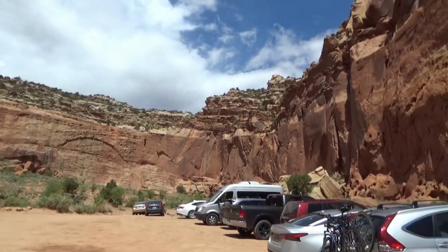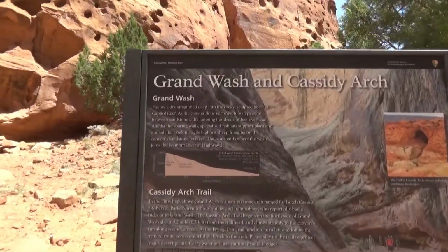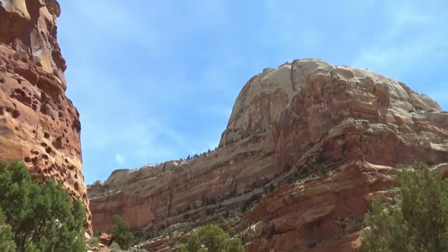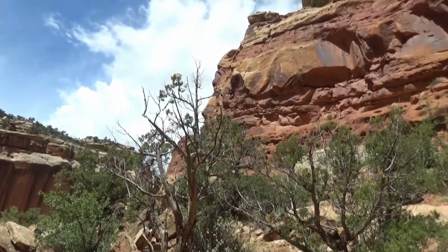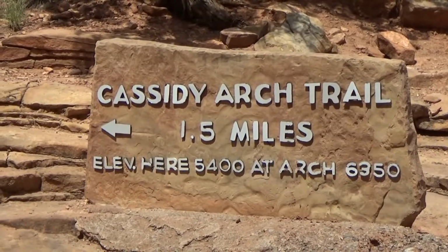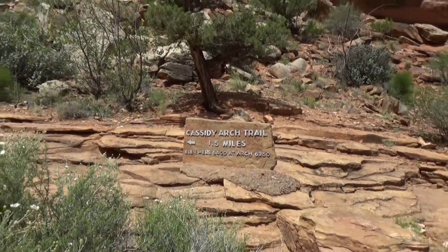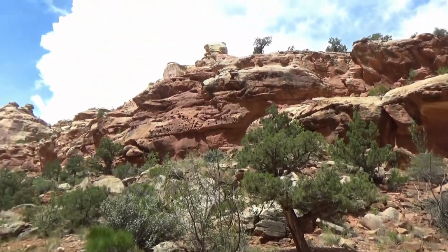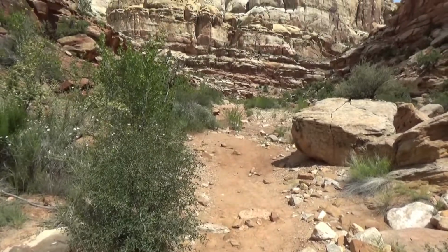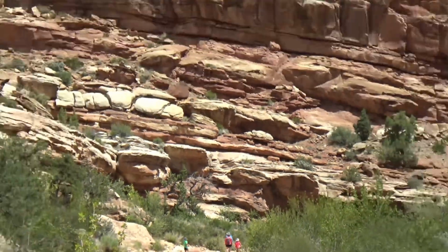This is the end of the Grand Wash Road. And here's some information about it. I think I can manage a hike to the arch. Wow. Well, that was a little tricky. I think it's 0.3 miles to this point, but I don't feel like hiking another 1.5 miles and rising another 1,000 feet up this canyon side. So I'm gonna head back. But the trail does split off here to go further down the wash, which some people are doing there. So you gain about 1,000 feet.